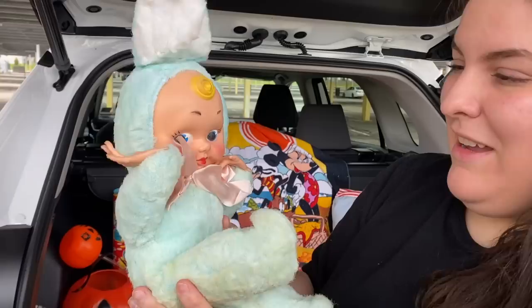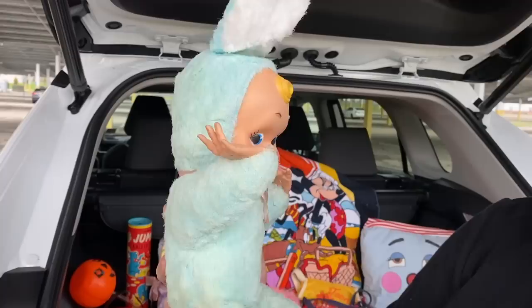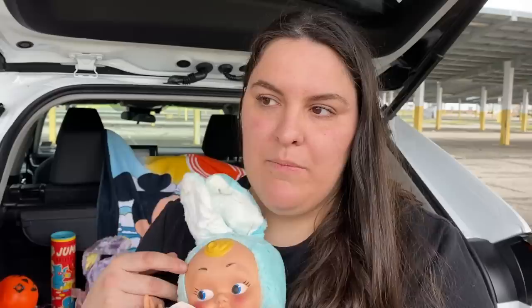And she feels pretty good too. She's still pliable. Look at her little fingernails. I just realized it's kind of amazing that she has this. She's got very intricate little hands. She's a little yellowed, but overall great condition. You found her in a plastic bag actually. Probably the one she came in.